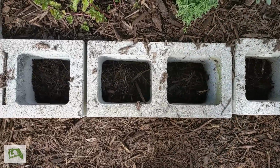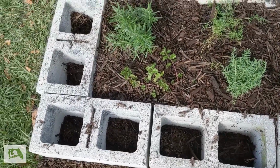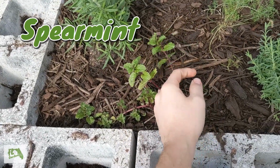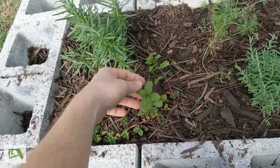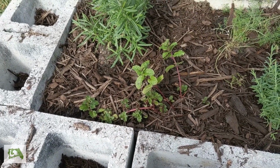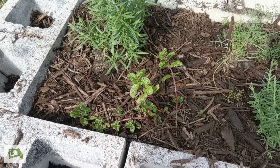In each of these ones I just put a handful of mulch, so hopefully that stops the weeds popping up. But anyways, let me talk to you about what I got growing in here. This is mint. I'm a little bit worried about growing it in the garden with all these other ones, because everything I've read has said that mint takes over a garden. I've never personally grown the mint, but it seems pretty unanimous that it is carefree here in Florida. So I'm going to grow that. Just keep my eye on it.